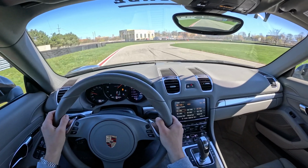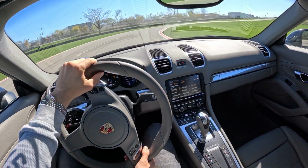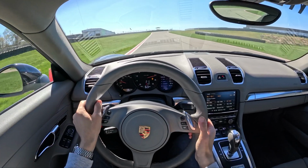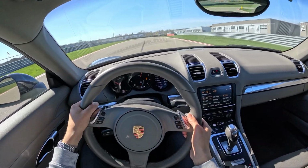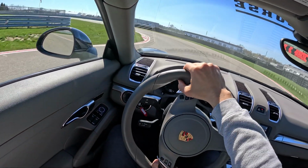Prices on these are pretty affordable these days too. I would probably swing for the 6-speed manual, but as a track vehicle that anyone can drive, coming here to M1 Concours, this is probably the perfect option.